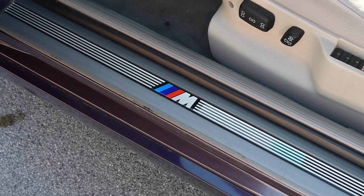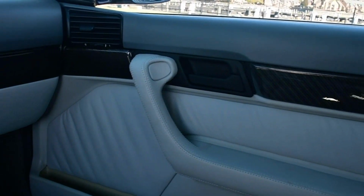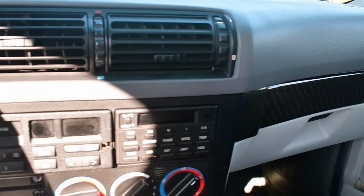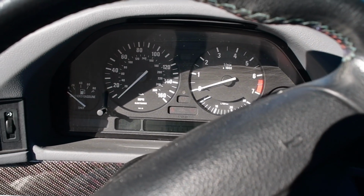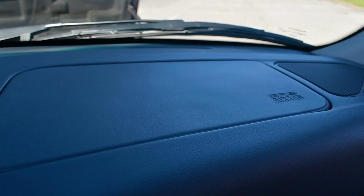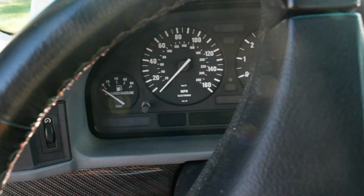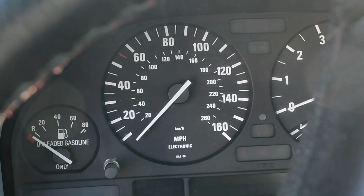As you enter, you'll cross over M logo door sills at the front and rear, and then all of the doors as well as the dashboard have carbon fiber trim that I think looks so great over the silver gray leather. And then on the steering wheel, you actually have M-designed stitching as well. The steering system on the M540i is ZF Servotronic, which offers more assist at low speeds and tightens up at higher speeds. The speedometer was switched over from kilometers to miles when it was imported into the US, and currently this car is sitting at just 59,000 miles.